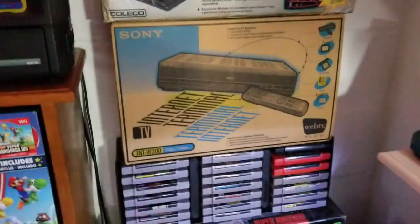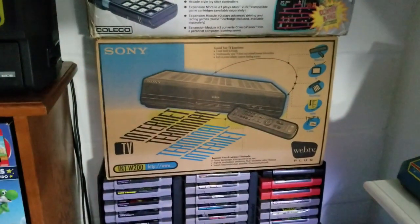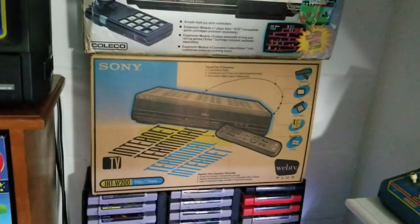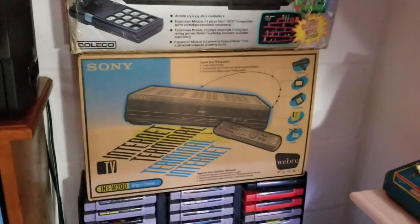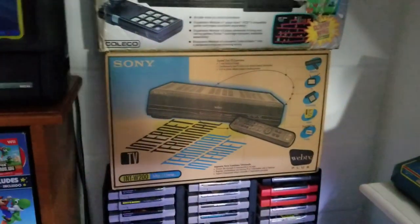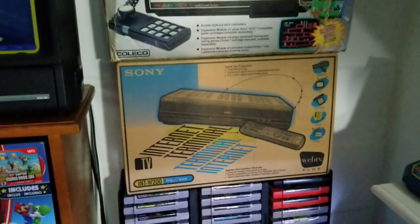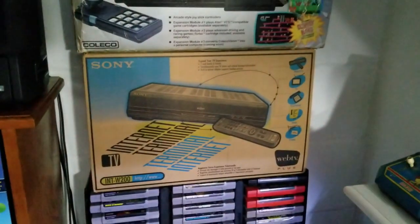Next up, we got the WebTV. Most people probably don't even know what this is. It's an internet terminal. You would use it to get on the internet back in the day. These came out in, I believe, late 1996. I used this thing for years before I got a computer. I probably didn't get a computer until the year 2000. And that's what I used to get on the internet.